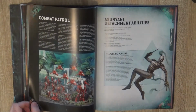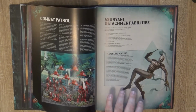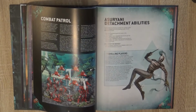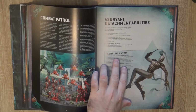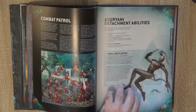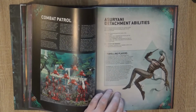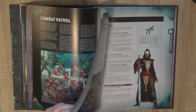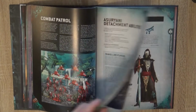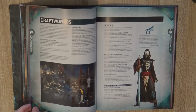So you can see they talk about the combat patrol, and they talk about the Asuryani, and then they talk about the traveling players. And then there is a rule that you can put Harlequins in a Drukhari or Asuryani army. If you have a battle force, you can put a Harlequins patrol detachment in your army, and the detachment with this ability is ignored. So you can put a patrol of Harlequins, and it's not impacting your additional abilities that require all the army to be Asuryani or Drukhari. It's a way to include Harlequins, which can now be played alone, or as part of the Eldar, or as part of the Drukhari.